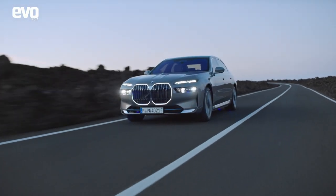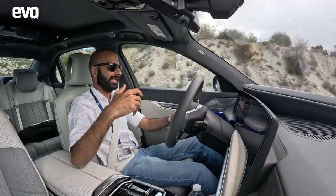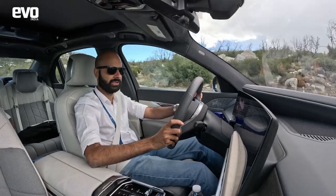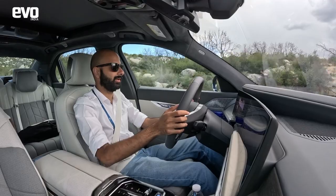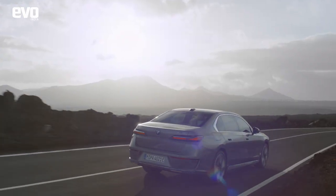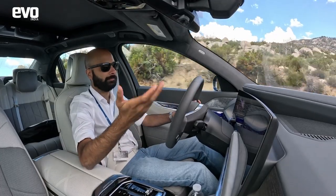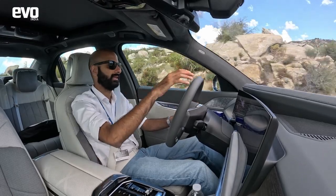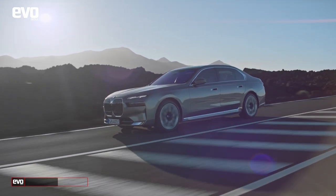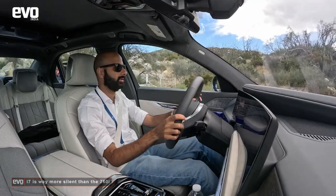The 7 Series itself is very, very silent, but the i7 takes it up a notch. And that's an inherent advantage of electric drivetrains. They are silent. And in a luxury car like this, that's something you want. And the i7 takes full advantage of it. It's very quiet. The only issue is you can hear a little bit more of the road noise in the cabin when you hit bumps, when you go over, say, the cat's eyes on the road. It's a little more audible in the cabin. But that aside, it's absolutely pin drop silent in here, and it's actually very enjoyable.